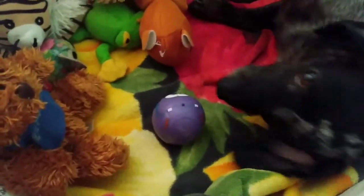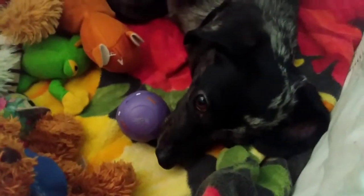She's got all of her little friends in here. Yeah, she has lots of babies. You have lots of babies, and she brought her ball in. Mom didn't put that in there.